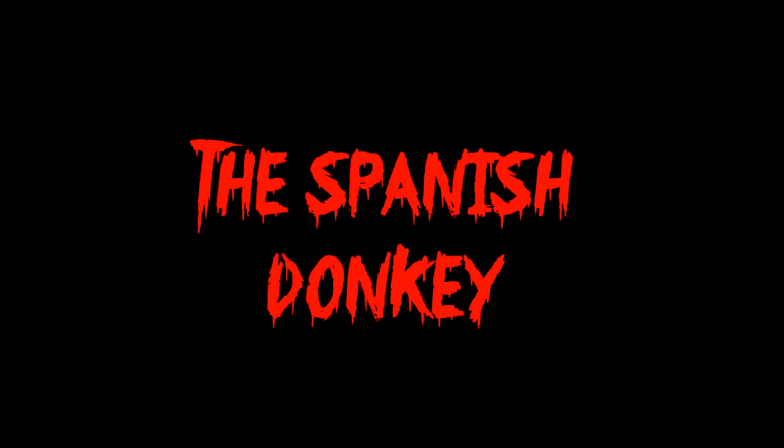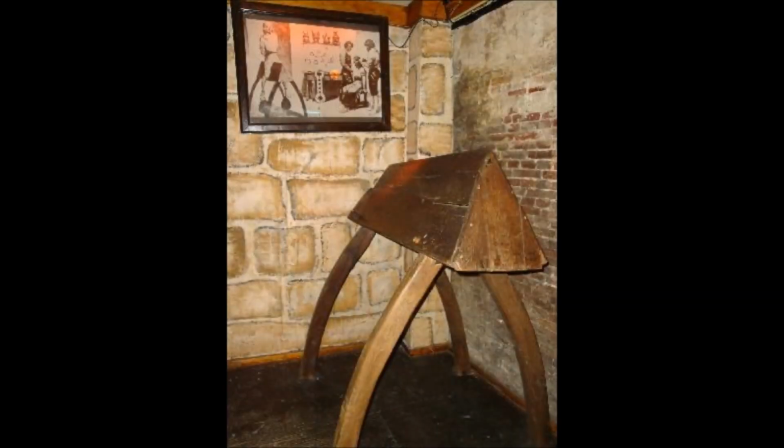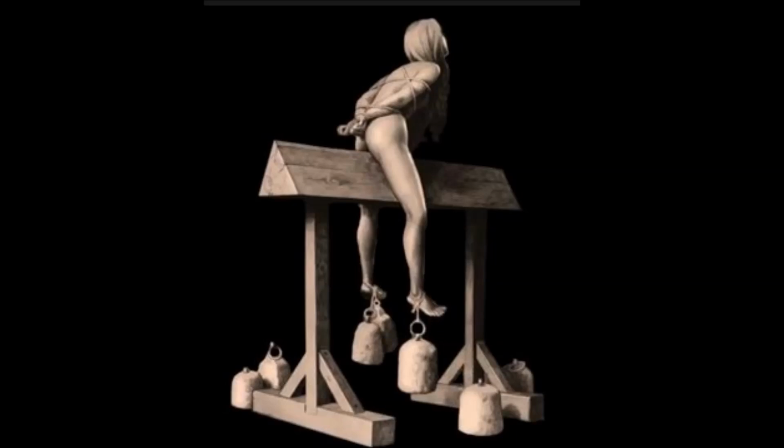The Spanish Donkey. Continuing our four-legged theme, we have the Spanish donkey, also known as the wooden horse. This apparatus was used during the 1600s and also during the American Civil War as an act of punishment. Although death was rare from using this device, the pain involved would leave the user unable to walk for days, even weeks. The prisoner was made to sit on the V-shaped saddle, which sometimes contained spikes. Weights were then added to the feet of the victim, pulling them and their crotch further into the wooden plank.